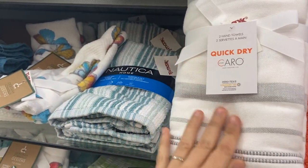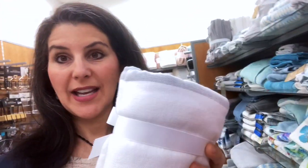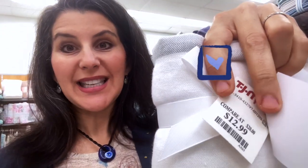These are really pretty. Again, it's a subtle look, but another thing you can do when you find a couple of hand towels that you like is you can roll them up and put them in a little basket on your vanity or on your countertop. So you can have different colors of towels throughout your space. So I think I'm gonna take these two. These are two for $12.99. So at $6 a towel, it's not too bad. Again, it's something you can use for a long time.